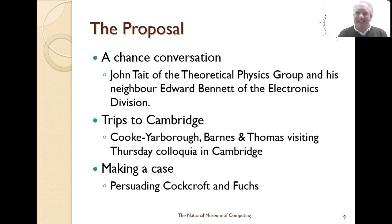Putting all the dates together afterwards, it was that morning that Sir John Cockcroft had been told that Klaus Fuchs was a Russian spy. Klaus Fuchs was then facing pretty well immediate imprisonment. So you can imagine that they weren't particularly interested in the design of this machine.